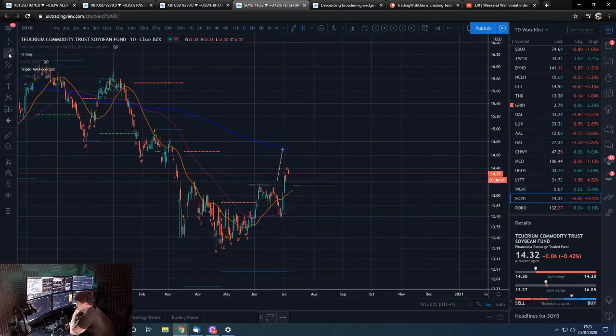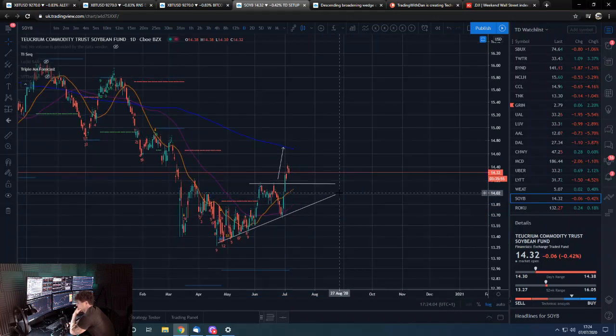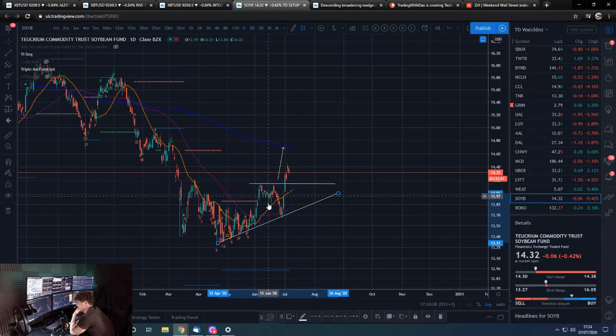Obviously this is hindsight trading, but you could have had that trend line drawn in pretty nicely. And obviously you could have the pennant drawn pretty nicely, which we broke to the upside, and we basically back tested the trend line, and then took out that high. This is all very nicely lining up, horizontal wise.